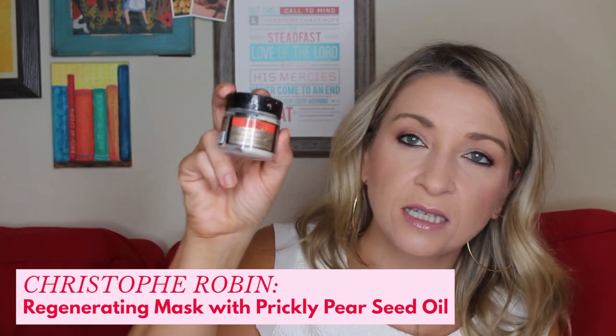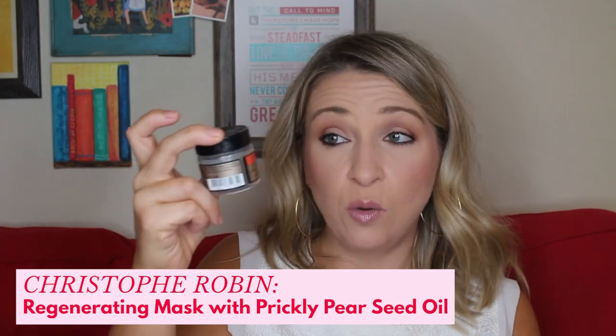Another Christophe Robin product. This is the Regenerating Mask. So this is his little mask. A little went a long way on this too. This came in a little set with a travel size of the scrub. I liked it. I don't know if I would spend that much money on a deep conditioner mask because I have others that I love that are cheaper.